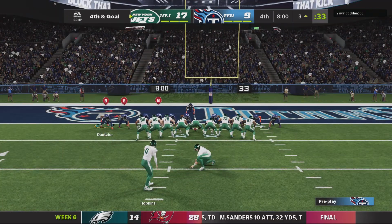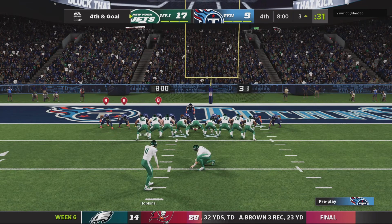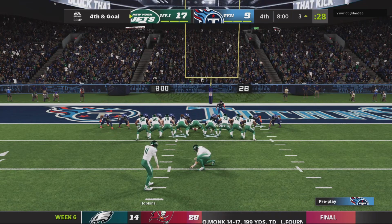So on 4th down, out trots the kicker in a big spot here. This to make it a 2-score game.